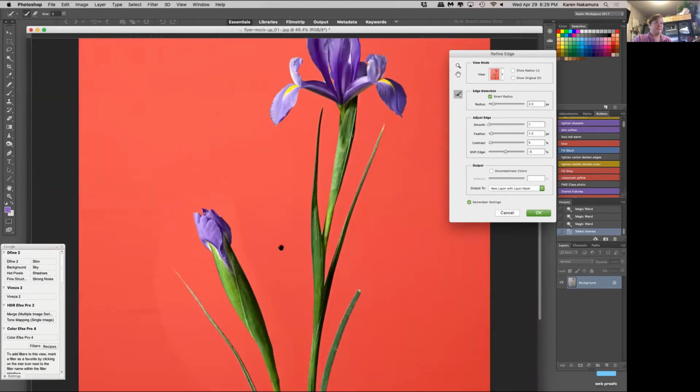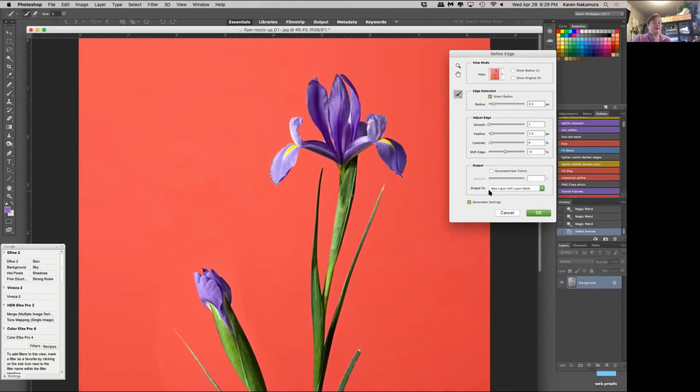So it's not going to be exact, but I always do the new layer with layer mask.